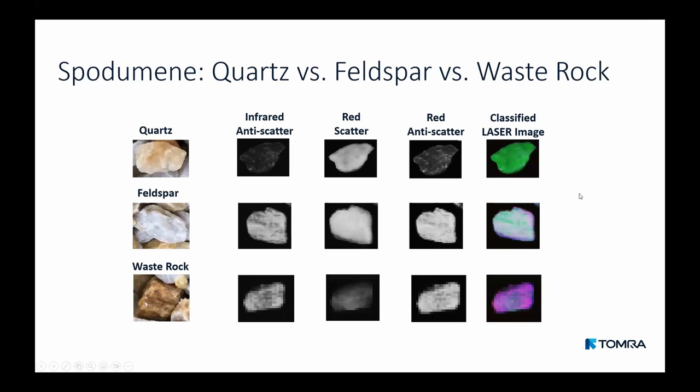If we take a look at a quick schematic of how that might look, we have three materials, quartz, feldspar, and in this case, a generic waste rock. If we look at the infrared scatter on the quartz material, there's basically no signal. So if I color that classification red, the red scatter, if I color that green, and the red anti-scatter, if I color that blue, if I look at the classified image, you can see all the signal comes from the red scatter signal. And so if I then map that, I see that I get a nice green classified image. Not important what color it is, but the important part is we can actually separate these three materials by using multiple laser channels.